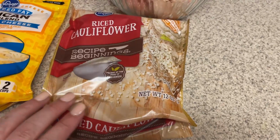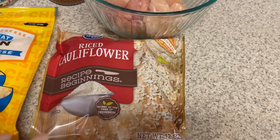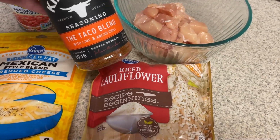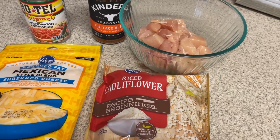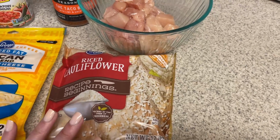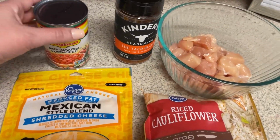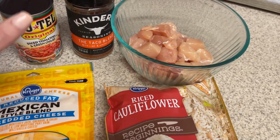Then we're going to pan fry the riced cauliflower. I like pan frying it because it kind of takes all the moisture out of it. So I'll pan fry this with also some of this taco blend. The original recipe has you using taco seasoning, which I'll use a little bit of at the end. So once this is cooked and this is cooked, then we are going to toss it all together in a bowl with a can of Rotel tomatoes. And then at that point, I'll add in a little bit of taco seasoning.